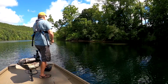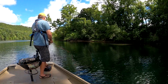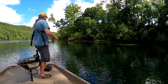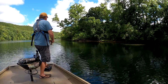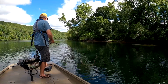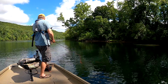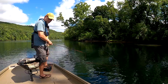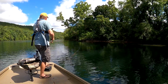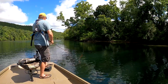Nice little stretch right through here with trees that are blocking the sun. Okay, I'm gonna change it up here pretty quick. I did not bring a spinning rod, but I did bring another fly rod that I can rig up real quick. I'm gonna put a mega worm under a float and fish it right in here. I know that there's rainbows here. I caught quite a few of them here yesterday.